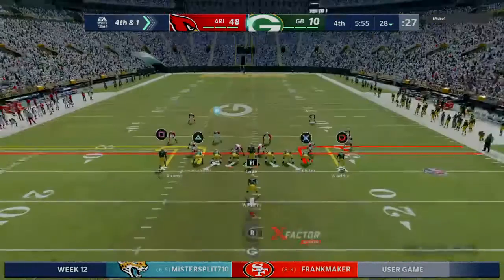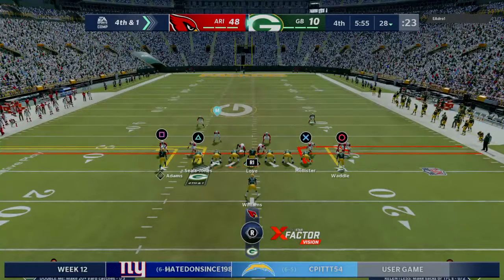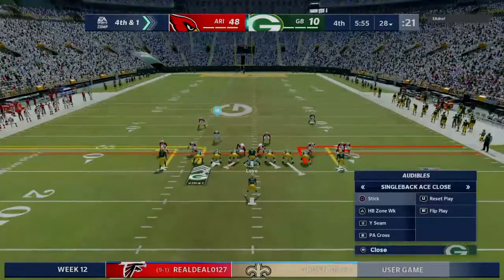All right, they're going to try and keep hope alive here on 4th down. They're going for it. Here we go. Watch 7. Watch 7. Watch 7. On the ball.